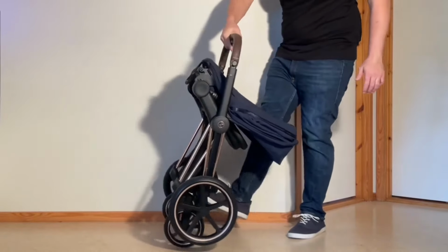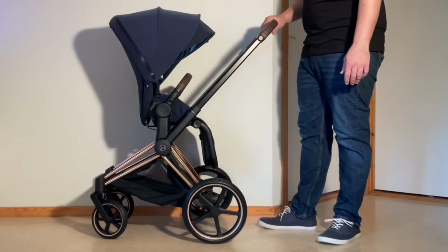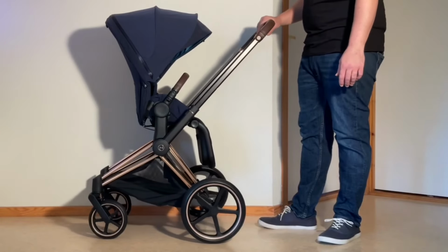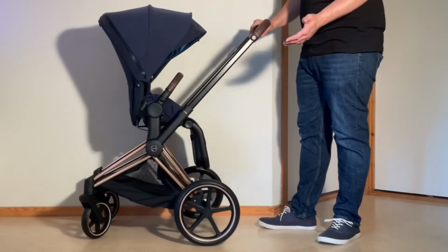As far as the overall feel of using the Priam goes, the model's handle is looser than the Fox's right out of the box, though otherwise it has a somewhat stiffer feel with relation to the rest of the chassis.